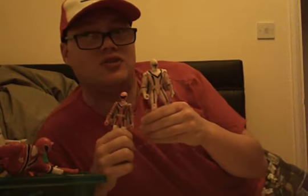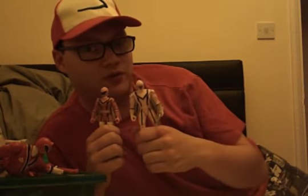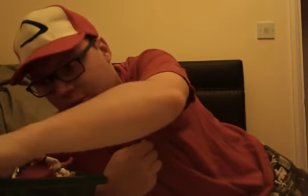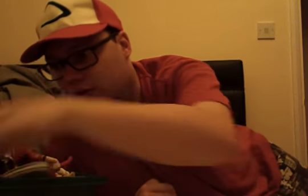These were the first Power Ranger figures I'd purchased in quite some time. I bought these back when Mystic Force was airing, I think during late 2006. Each one came with one of these Mystic Force badges. The button's pressing up somewhere, yeah, button here. And it lights up like that, it's pretty good.